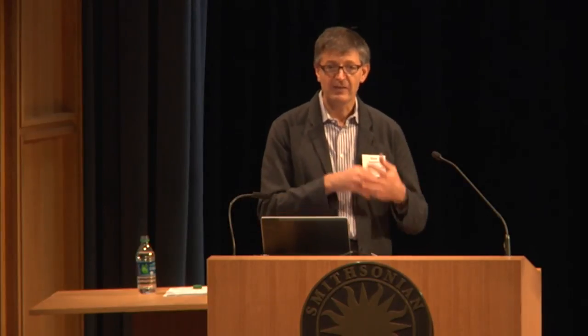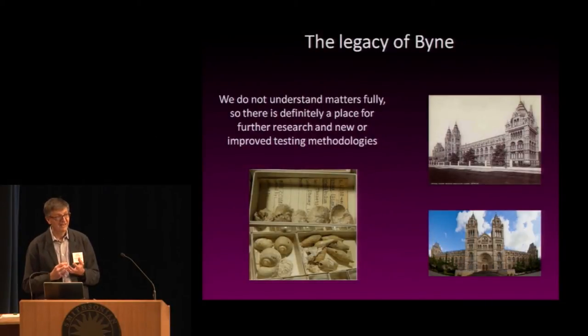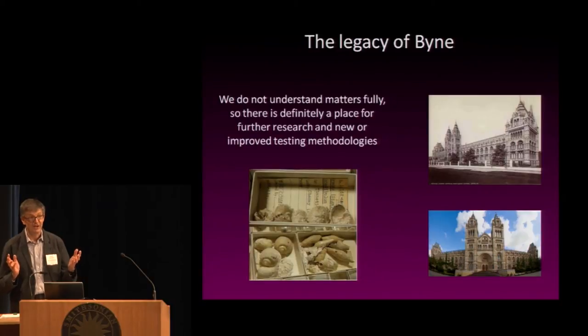And I think my concluding remark is that we don't understand all the different types of interaction between materials and the things they off-gas and the objects in those cases. And so there is definitely a place for further research in this area and for new and improved testing methodologies. And of course, that's what I hope the next 2 days will introduce us to, these new studies, these new methodologies, potential hazards that perhaps we're not aware of now, and things we can take away with us to look for in the future.